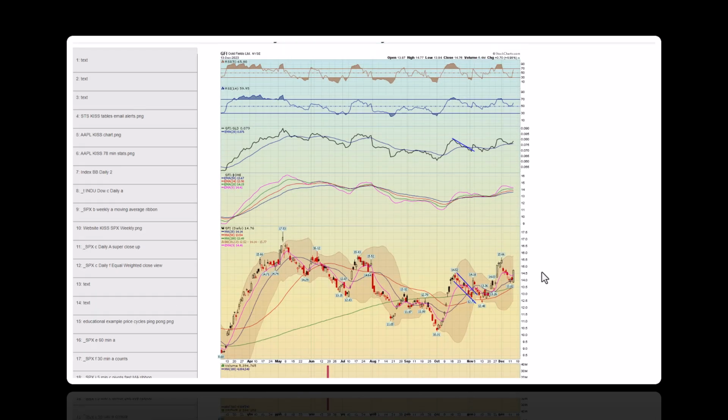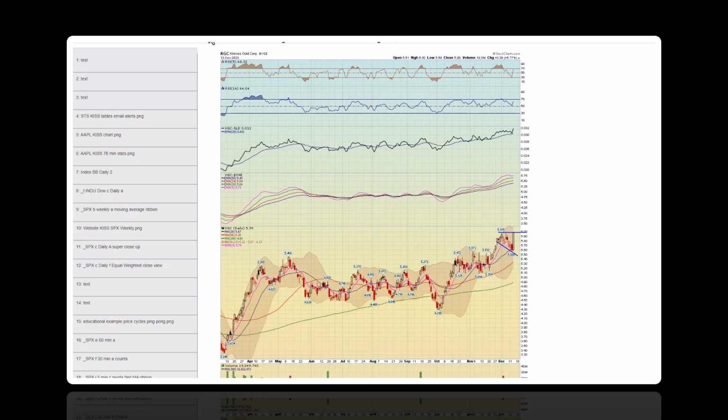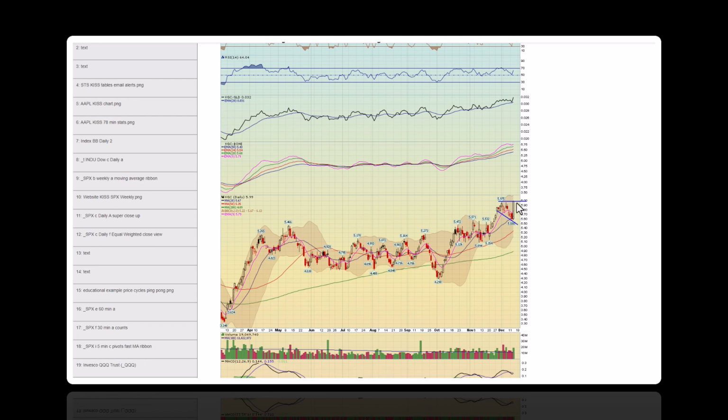Chart 63, GFI, here's an interesting one to monitor as well. Just going to go over a few names. Chart 64, HMY, Harmony Gold. Chart 65, KGC, this has a really nice pattern, closed right at resistance here. This could pop right away tomorrow if this sector doesn't pull back.